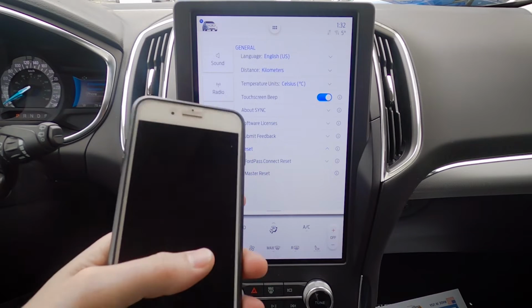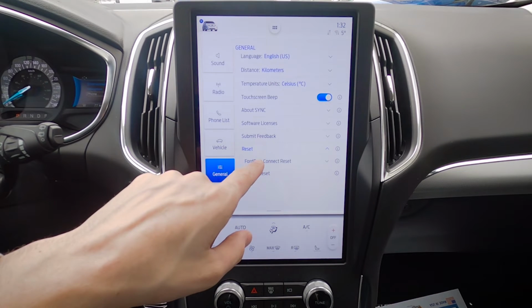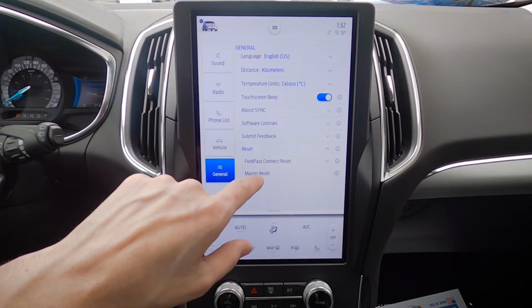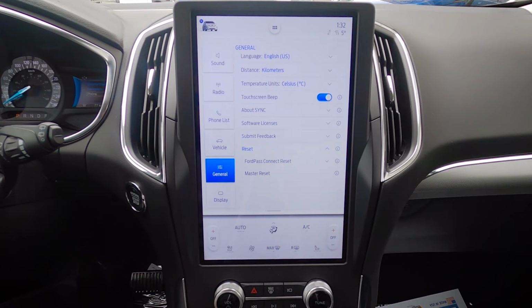So a couple things. FordPass gives you the ability to remote start the vehicle directly through your cell phone and a few other things. If for whatever reason FordPass is giving you issues, you've got the ability to reset that. And we can also do a master reset. So master reset is going to bring us back to our factory defaults. So really useful if you're selling the vehicle, you can just hit master reset to bring you back to those factory settings instead.